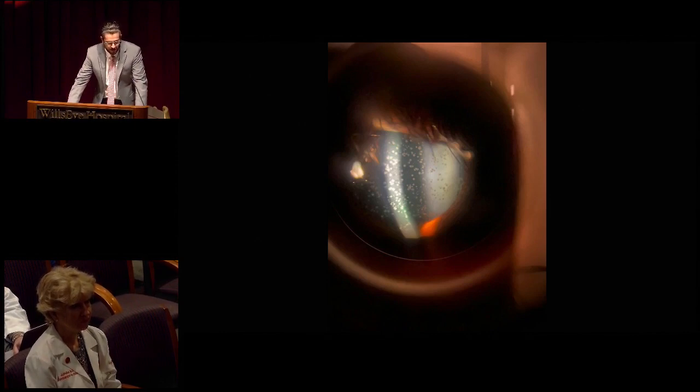This is a 20-something-year-old male who was studying in India, contact lens wearer, came back to the States with foreign body sensation and decreased vision, and had these multifocal infiltrates throughout his cornea. Cultures and biopsy are still negative, but he was being treated empirically as microsporidia. So, an interesting case from Dr. Brodowski.